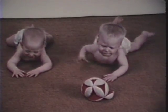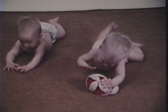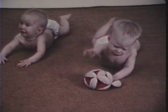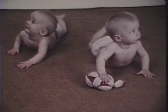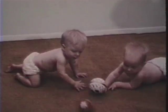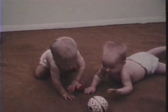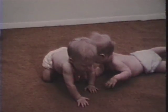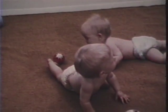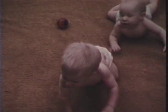By 7 months, Gregory can drag himself toward the ball, keeping his head up. He can shift his weight to one arm, allowing him to explore more freely. At 9 months, Danny is shifting his weight from arm to arm and pivoting. The increased dissociation of the head and limbs from the trunk provides more mobility for both babies.